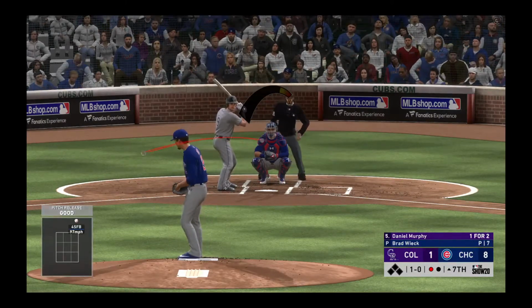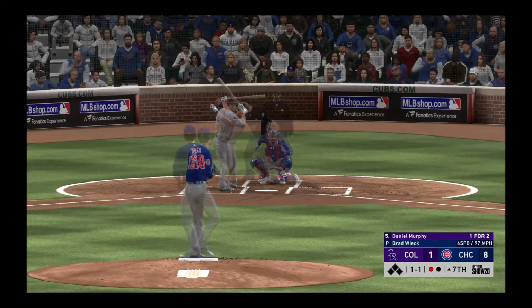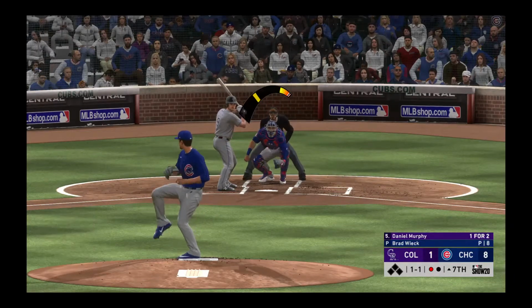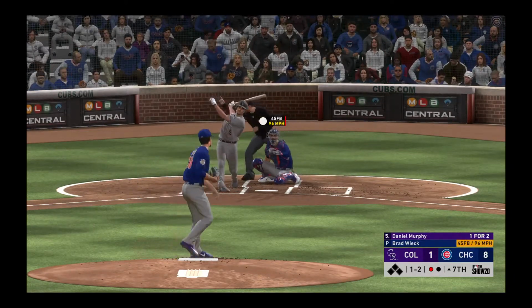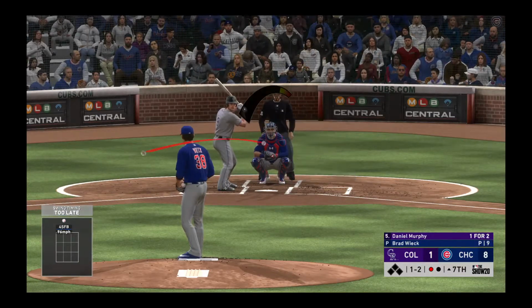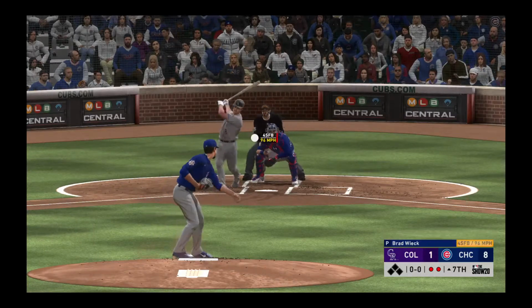1-0 the count. And now a pitch on the way. Swing and a miss as he ramps up on the fastball. 1-1. Boy, he center cut that fastball. It comes in the high 90s, but that's a dangerous location no matter how hard you're throwing. The 1-2 is a wave and a miss.